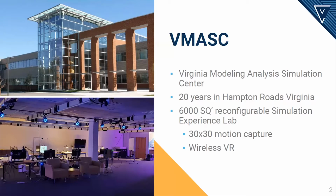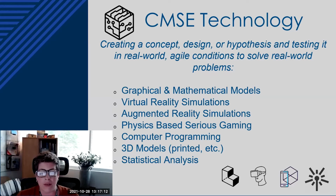And the whole idea is to showcase to potential students and potential research faculty and project scientists here at Vmask the power of digital prototyping, which then of course can lead to the physical prototyping of 3D printing and all of that. So really quickly, because I know I have just a short amount of time, CMSE really is a part of your everyday life.